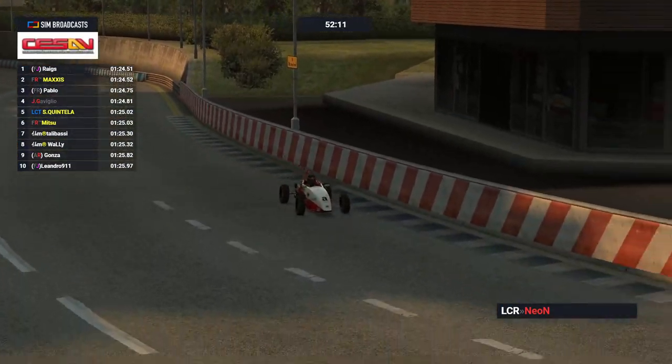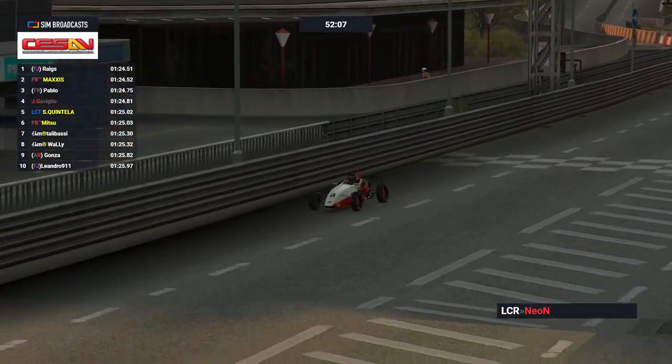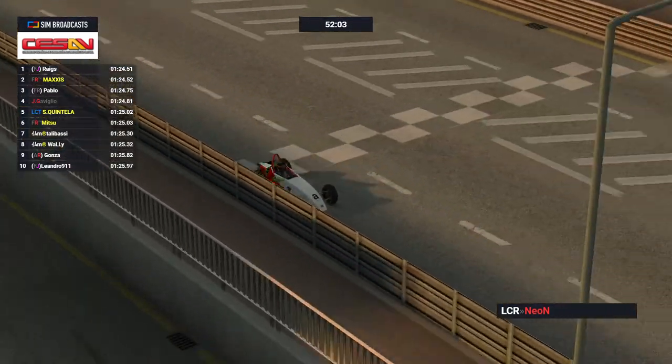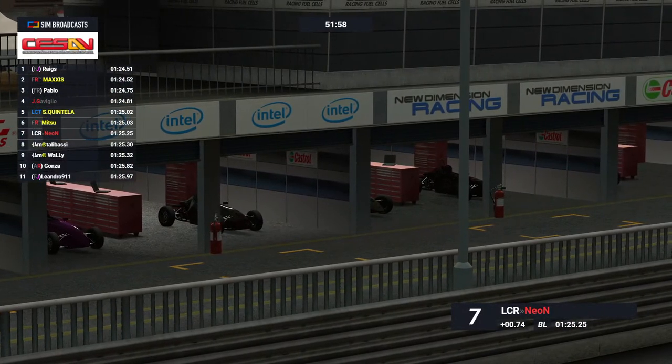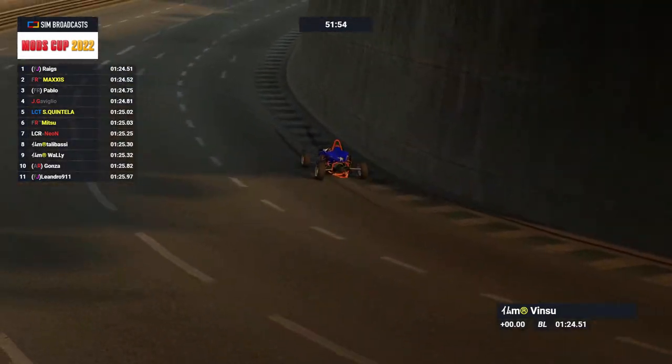His split time was 40.74, and all he's got is just going straight to the finish. Let's see the time. He goes seventh. Yeah, and the system immediately spawns him into the pit stop.